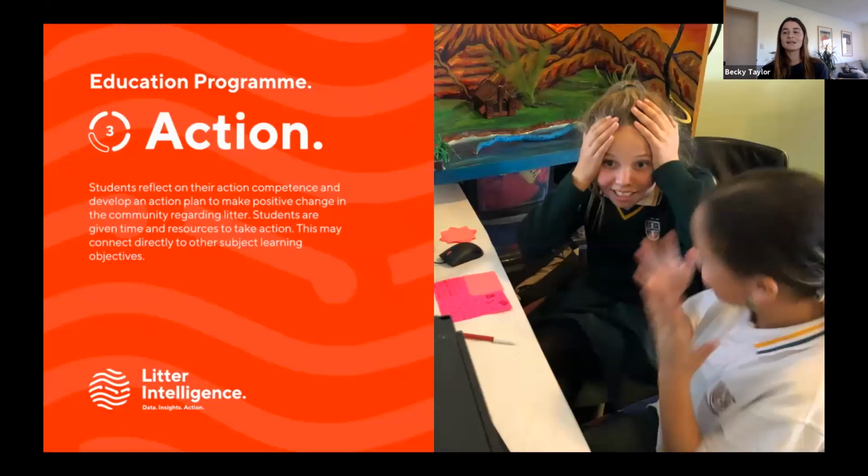Once that data is sitting there, the action phase steps students through: let's use that data, let's analyse that data, find out the problem in our area, hone in on that one particular item we're really interested in, or that we think is a major problem, and take some sort of steps to tell the story about that problem and get other people, the community, changing their behaviour in relation to that item.